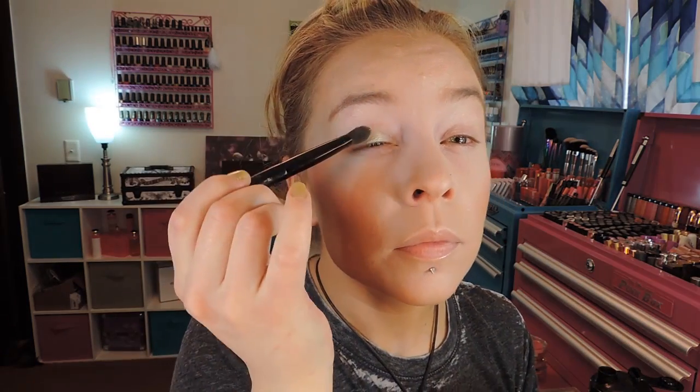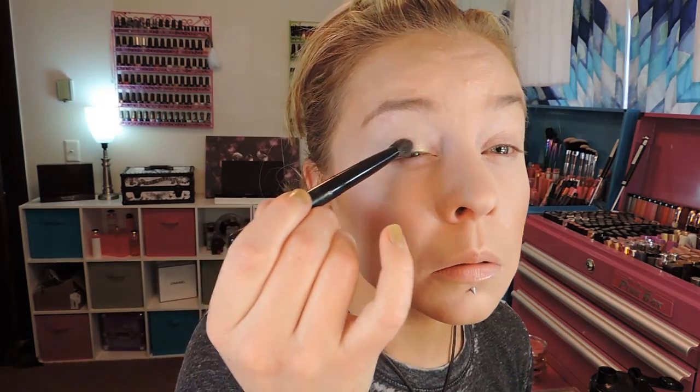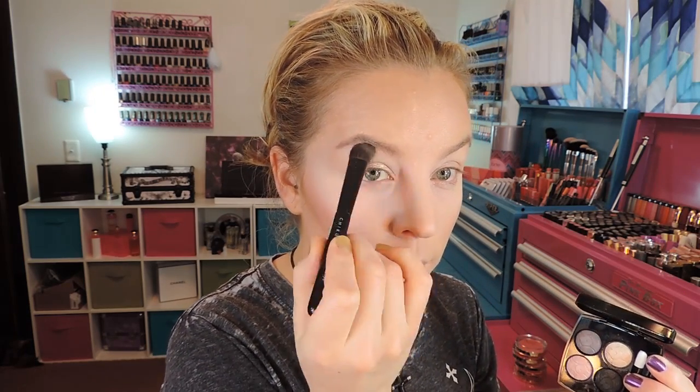These eyeshadows are the same type of texture as the MAC Extra Dimension Skinfinish. Pretty color. It's like a goldy color. And then I'm going to take the pink one right here and I'm going to pack that one underneath my brow. And I'll just use the flat side of the same brush. I just wiped it, kind of dusted it off on a towel. And I'll just put this right here.